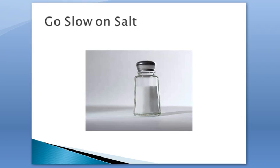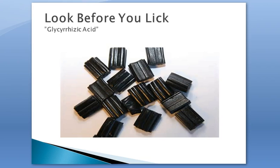Okay. Now, the next thing that you want to be careful about is this: look before you lick. Now, what does that mean? Well, licorice or black licorice in particular, which is found in some candy and chewing tobacco, may contain glycyrrhizic acid. Now, I know I did not say that right, okay?